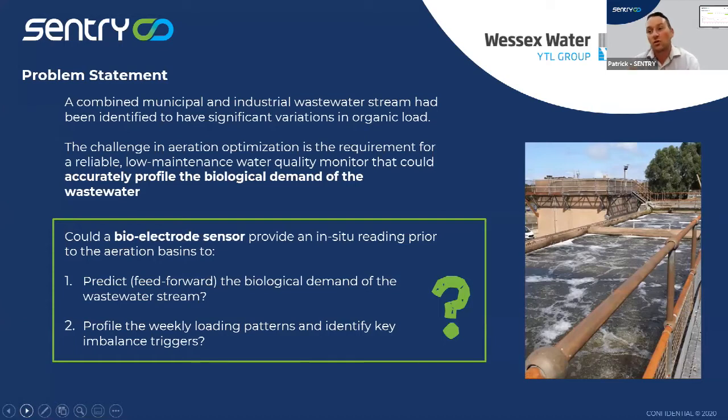And as a secondary goal, can we actually profile for Ivor what's coming into this plant? What are the actual triggers? Can we put some data and metrics behind what's coming in and how it's impacting the process?